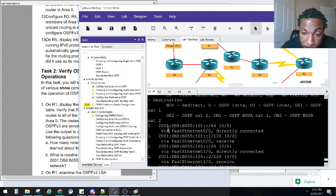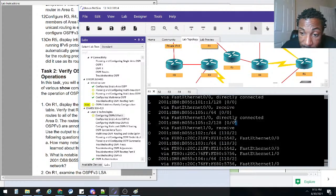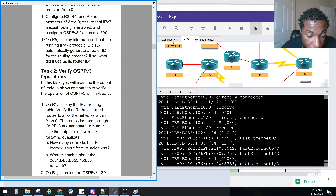So we pretty much learned 3 routes, because the ones that are directly connected, we didn't learn those from anybody else. They're just on us. So we didn't learn about those routes from anybody else.